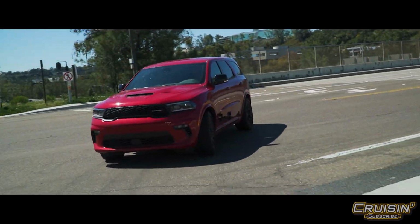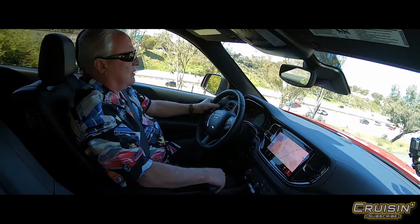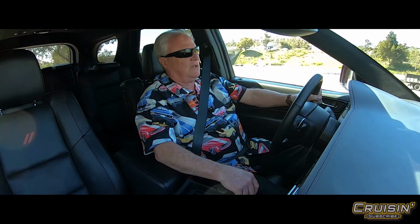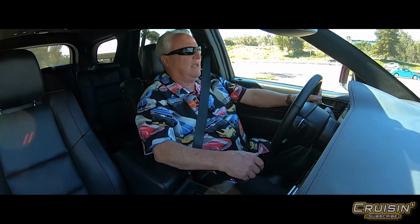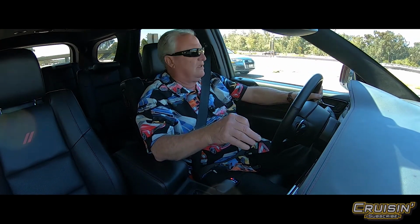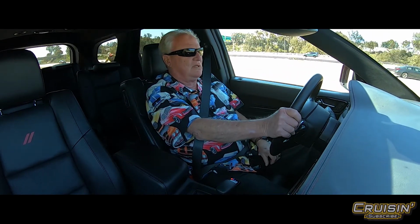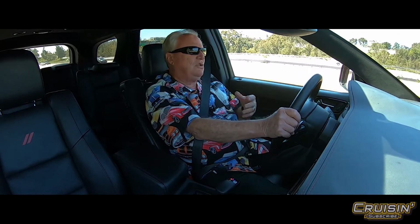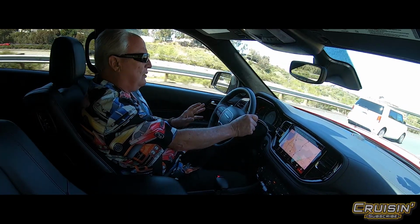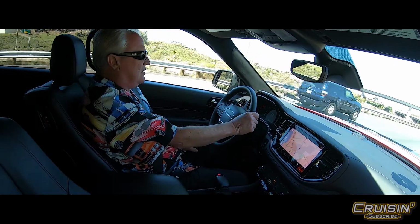Starting with the Bilstein shocks that are specially tuned for this Durango only. I mean, Dodge and Bilstein worked feverishly to give you a shock system that, like right now, I could put a glass of water on the dash, and if it rippled, it would only be because of the roadway. It wouldn't have anything to do with this vehicle. That's how smooth this Durango is. And it gives you control. When you hammer this thing down and you start taking off, you have total control over this vehicle. There's not a lot of vehicles that you could say that about.